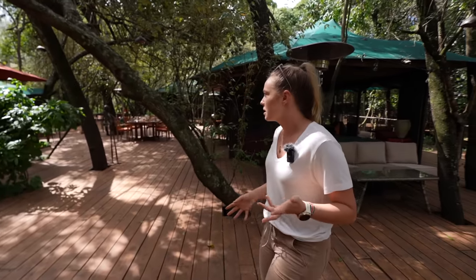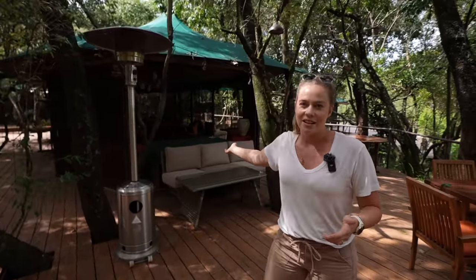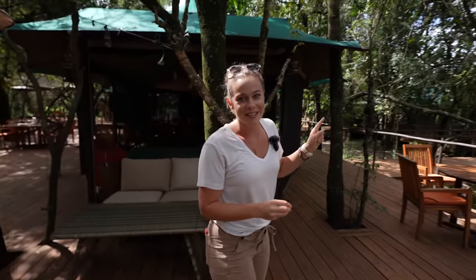When they can, they try and have their meals outside. But just in case it is raining, there's still an inside dining tent as well. And it's so beautiful at night with the lights that you can't even see right now. They're just hidden in the trees. But it gives such a nice ambiance. Oh, it's beautiful. Okay, so let's go this way.